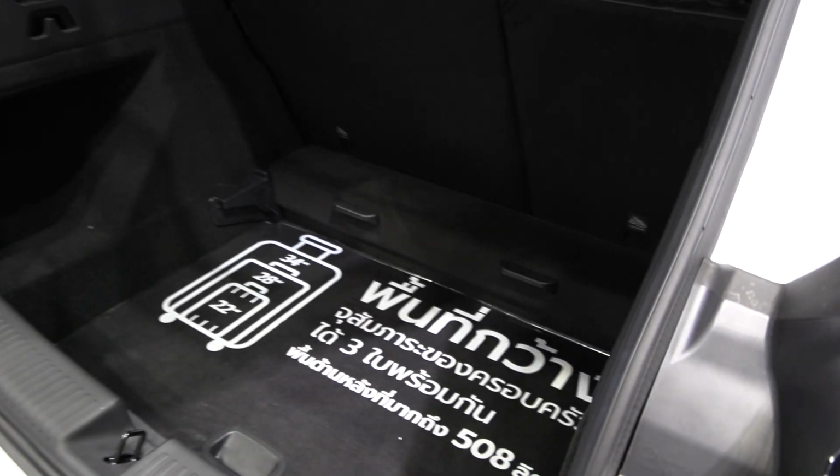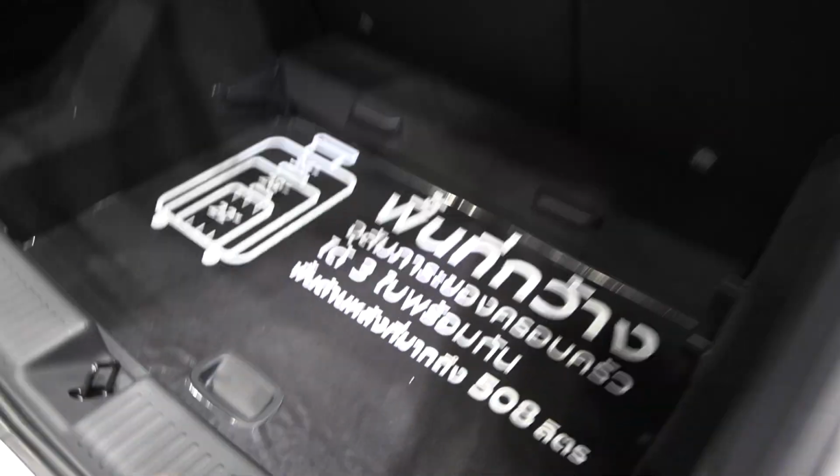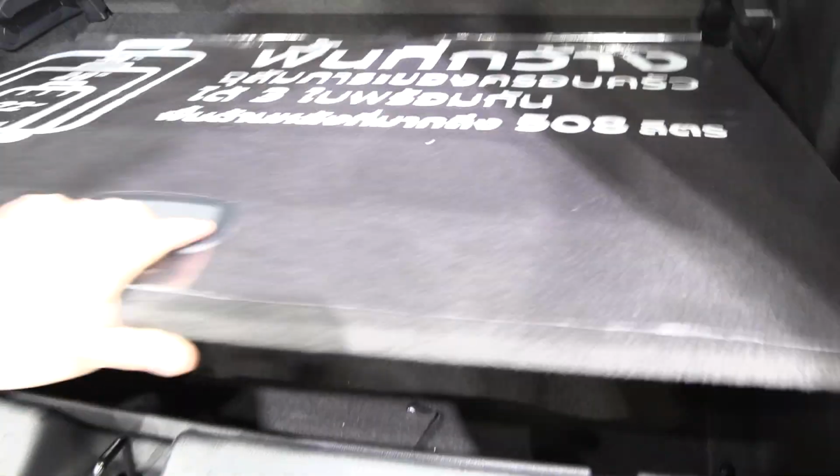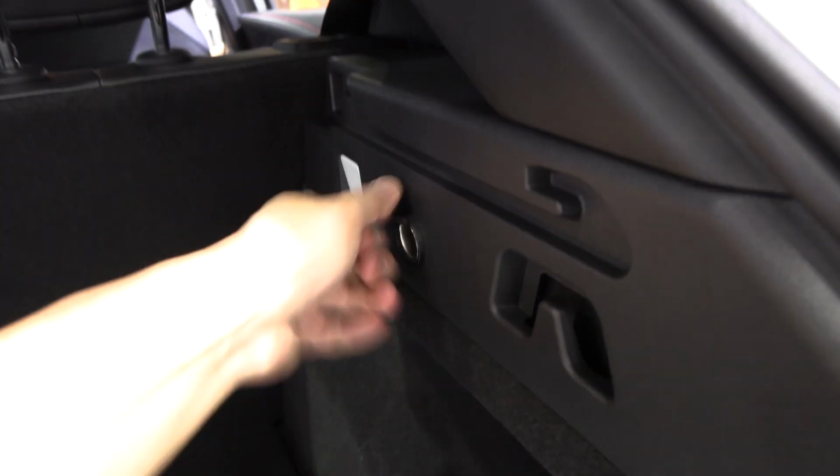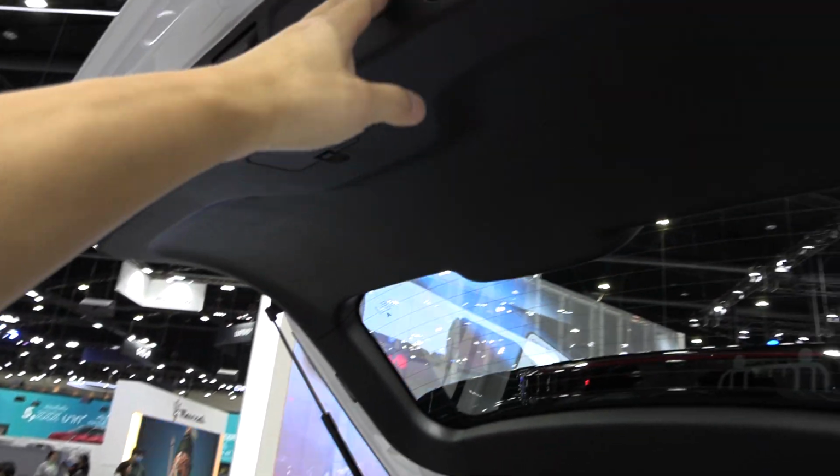Oh, wow, the trunk is huge. Let's see here. Wow, you can even open it up more. Wow, okay. The trunk is really impressive. At least plenty of space here. 12-volt outlet there. I think that's supposed to be a light. But wow, okay. And then how do I close it again?